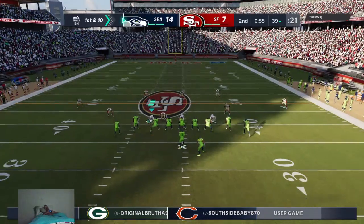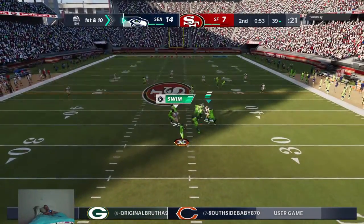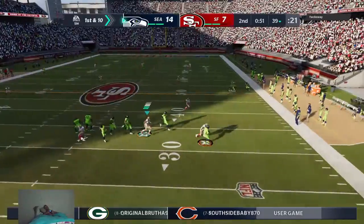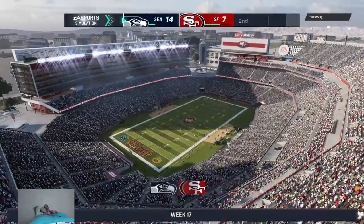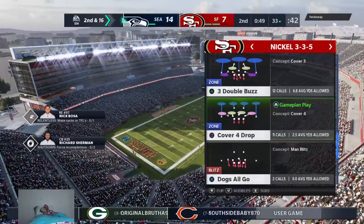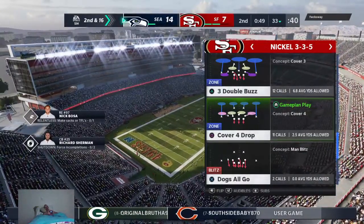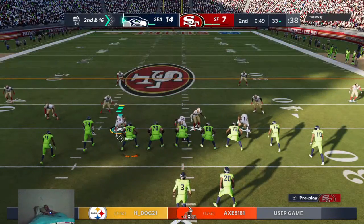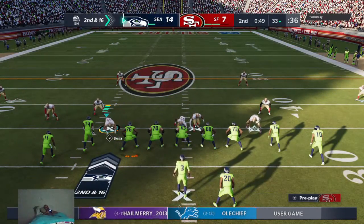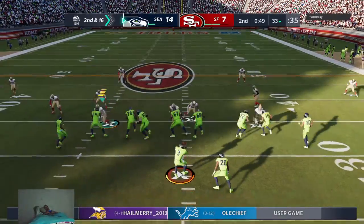Drive keeps moving. On 1st and 10, it's Wilson. Eluding the pressure right. And he can't find a receiver, and he's brought down. Now the Seahawks call the second of their 3 timeouts as they get the stoppage with just under 50 seconds remaining in half number 1. Protection certainly going to need to be a bit better here on 2nd and 16.